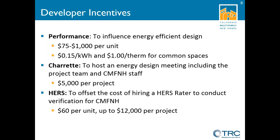So for developers, we issue all incentives once projects have completed construction and verification. Previously, we've always issued incentives for dwelling units, and that ranges based on the performance of the project. And what you're learning about today, and what's new in 2016, is incentives for common spaces. Those incentives are based on savings.